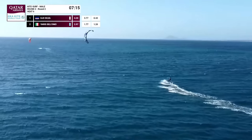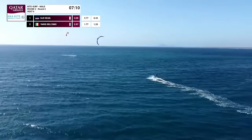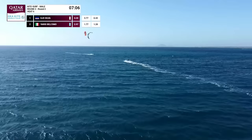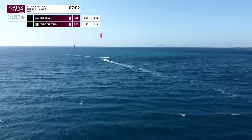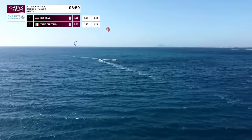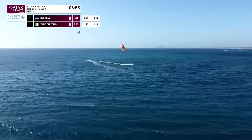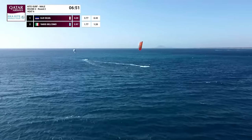Coming up on 7 minutes to go, 13 minutes already gone for these athletes, 20 minute heats. Let's see who's going to be continuing on in the competition so far. Joe Silva. Yeah, that last wave really changed it for Joe Silva. Two very convincing turns in very shallow water, but critical turns, and well played, I think is the best way to describe it.